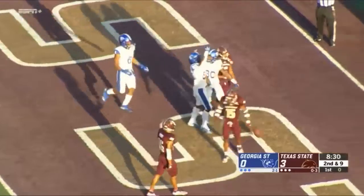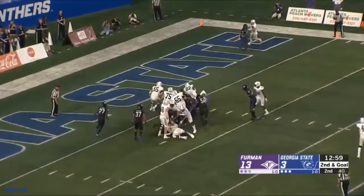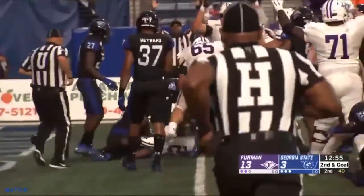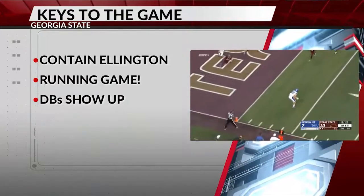I think one of the biggest things is not overlooking this team. Prepare thoroughly for them. Make sure that every little detail is accounted for. Don't just roll into the game and go, it's Georgia State, we'll win. Especially on the defensive end, because they've got a very capable offense.